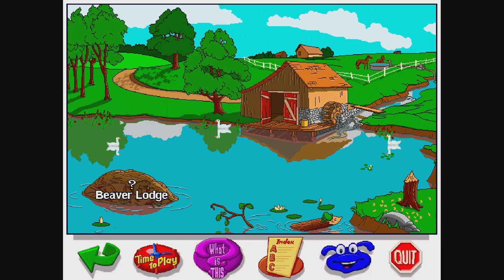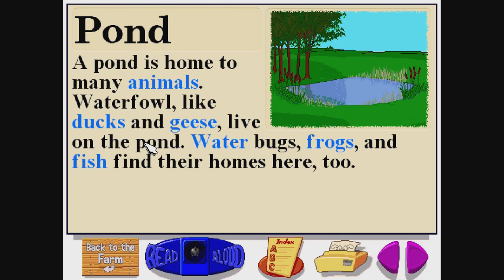Pond. P-O-N-D. A pond is home to many animals. Waterfowl, like ducks and geese, live on the pond. Water bugs, frogs, and fish find their homes here, too.